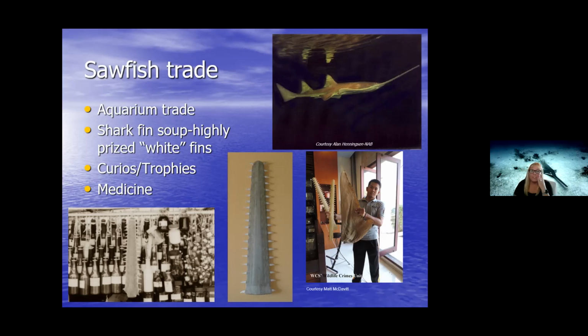Again, the closest ones to us here are SeaWorld in Orlando. Their fins, like sharks, are used in shark fin soup, and the fins of sawfish are very highly prized for shark fin soup because they're considered white fins, which is like the texture of the fins themselves. And here's an example of a tail fin, a caudal fin, from a sawfish that was confiscated in trade in Indonesia that was on its way to the shark fin soup market.